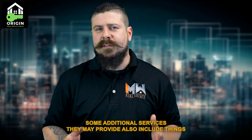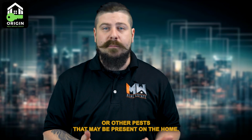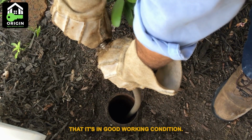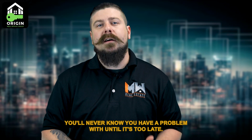Some additional services they may provide also include things like pest inspections, which is where they are looking for signs of wood-destroying insects or other pests that may be present on the home. A sewer scope, where they will run a camera through the main drains all the way out to the city sewer line to ensure that it's in good working condition. Now this is one that I always recommend because I find this is one area you'll never know you have a problem with until it's too late.